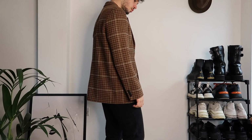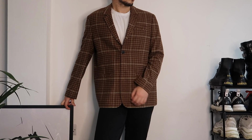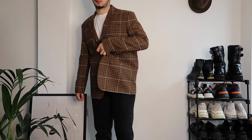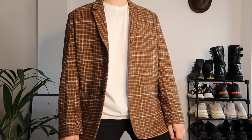But then the colors and the checked pattern, I feel like it makes it a little bit more casual and a little bit more wearable, so I could wear this on different occasions and style it even with a t-shirt or a hoodie in the morning if I want to go more casual, all the way up to a shirt or a black turtleneck for a more smart night look.